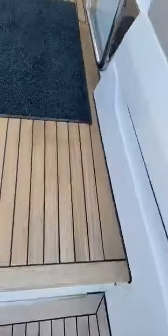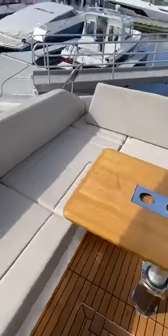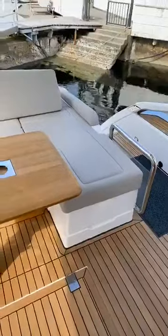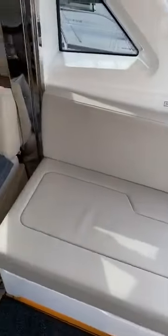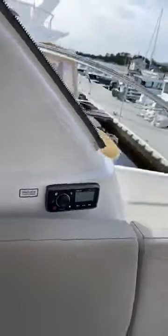And what I actually like with this boat is that you have the staircase up to the aft deck on the port side and not on both sides, because that makes it possible to have this really big sofa. You'll get it on email, no problem. Yeah, and like I showed, Fusion stereo with speakers in the roof.